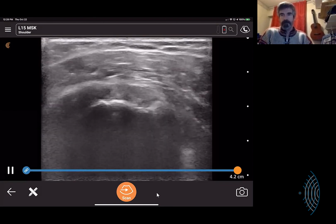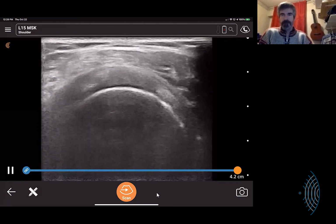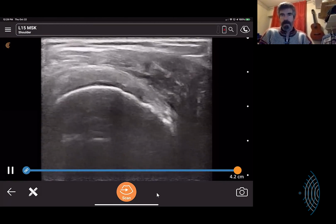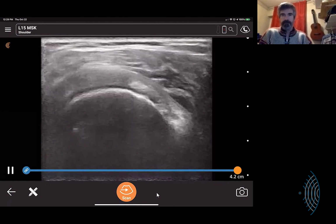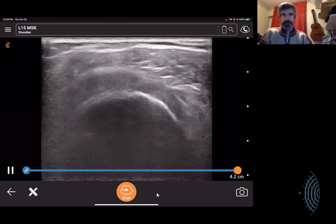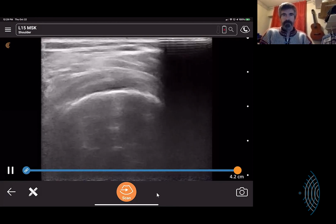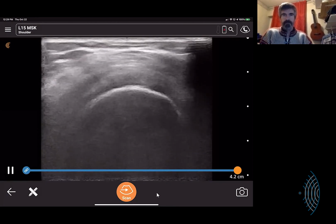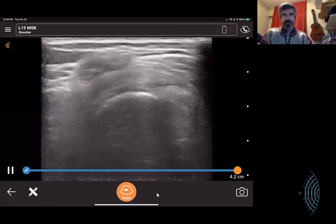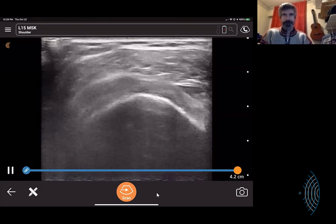As you're looking at the short axis cut right there of the long head and the view of the supraspinatus, given the function loss in this individual, and the fact that she was able to forward flex and even abduct her shoulder, I'm seeing evidence of what I would view as, in the space of the supraspinatus tendon, it looks quite homogeneous. It does not look as fibrillar as I would expect.